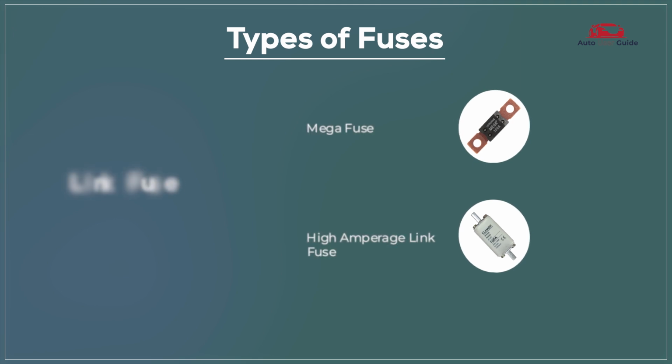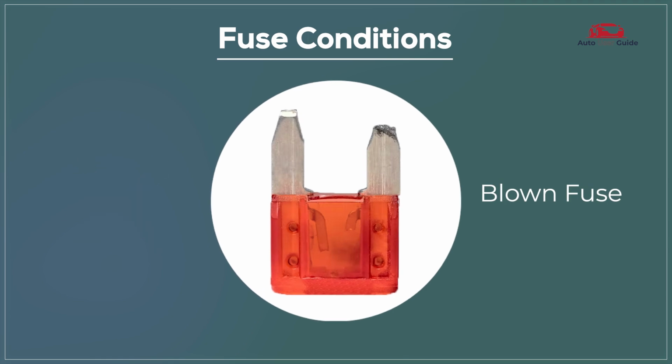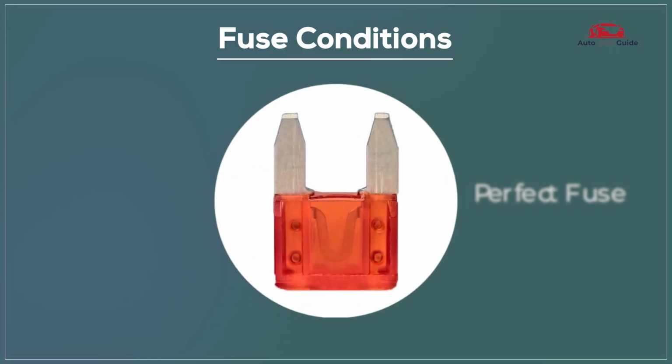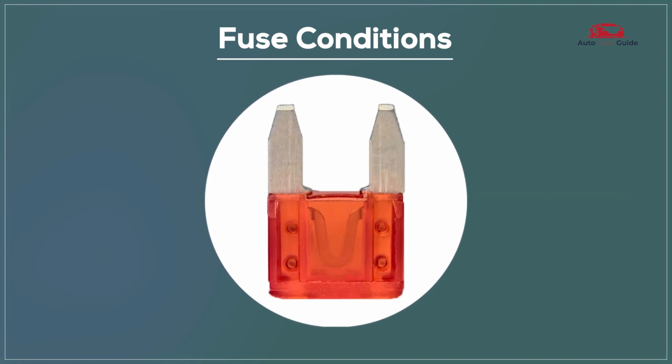Fuse conditions. Blown fuse: a blown fuse means it's no longer functioning and needs replacement. While a perfect fuse is in good working condition and performing as expected.